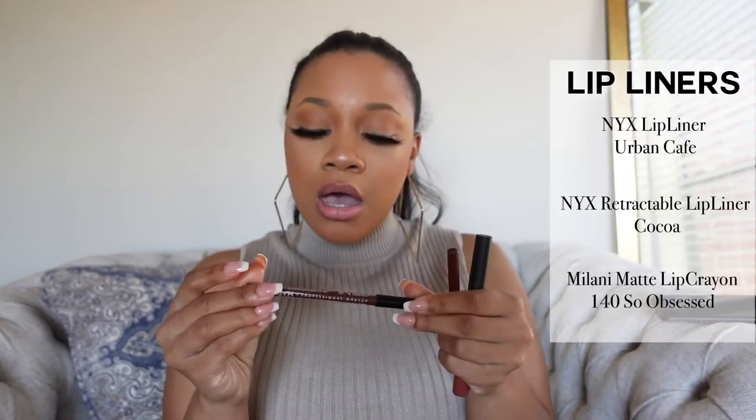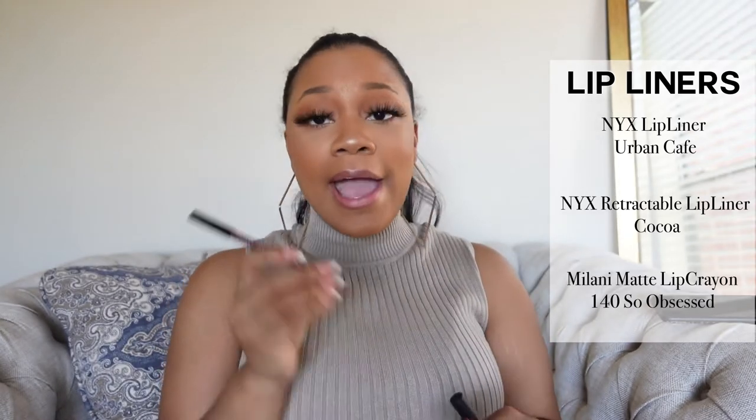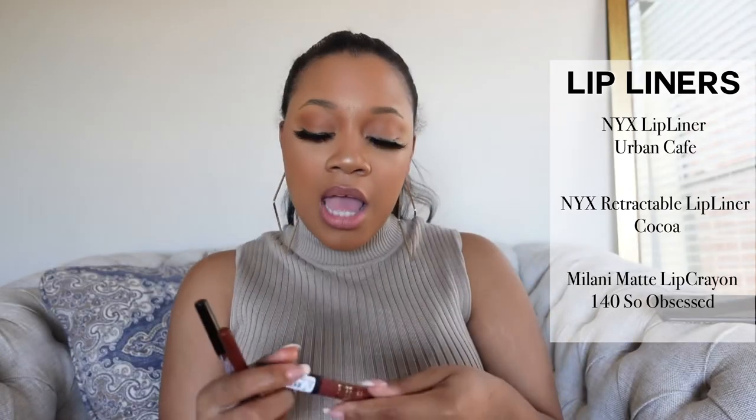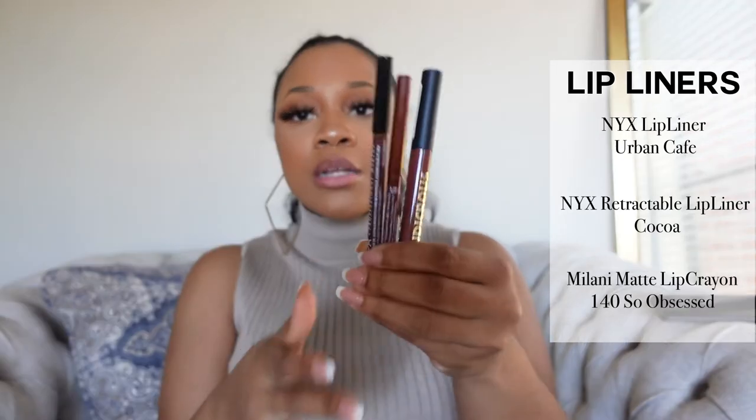So just so you know, the three lip liners that I have are going to be NYX Urban Cafe. Then I have another one, NYX Coco. And then we have Milani Ludicrous, and So Obsessed. So these are going to be the three ones. And I'm going to show you what they look like.